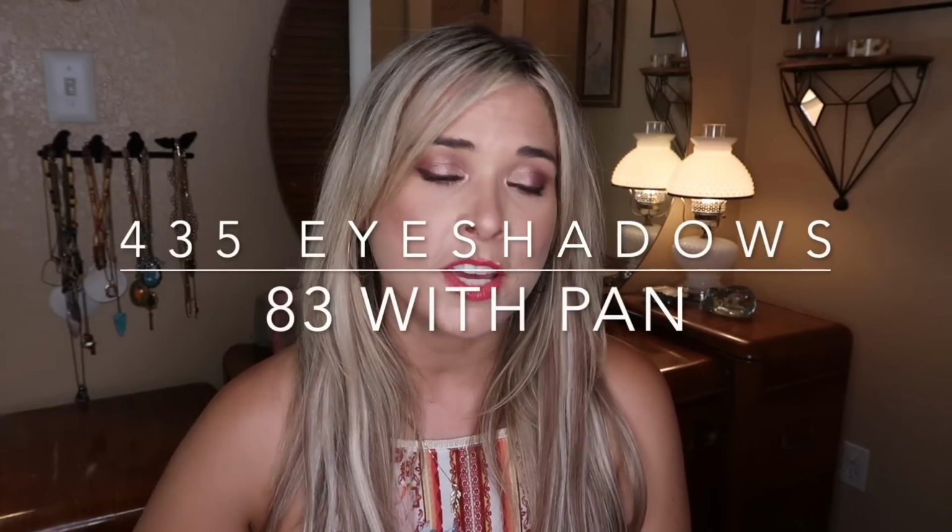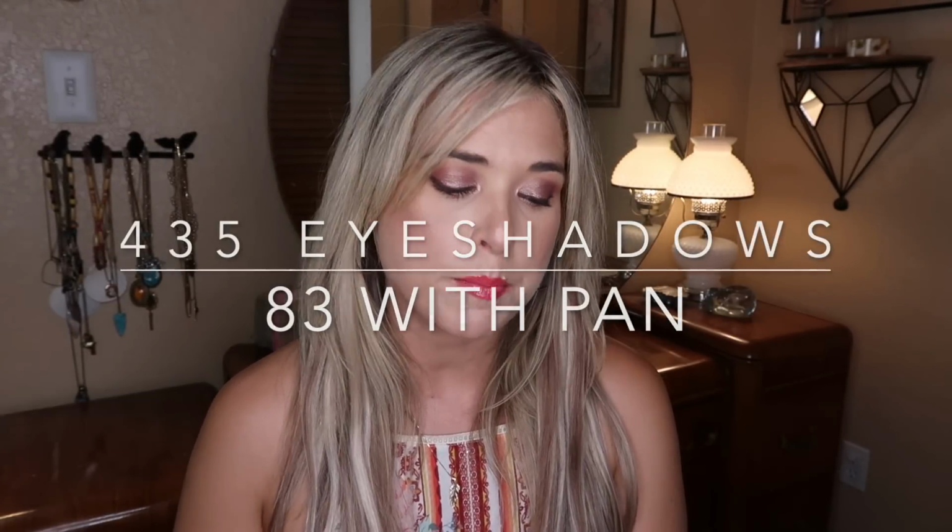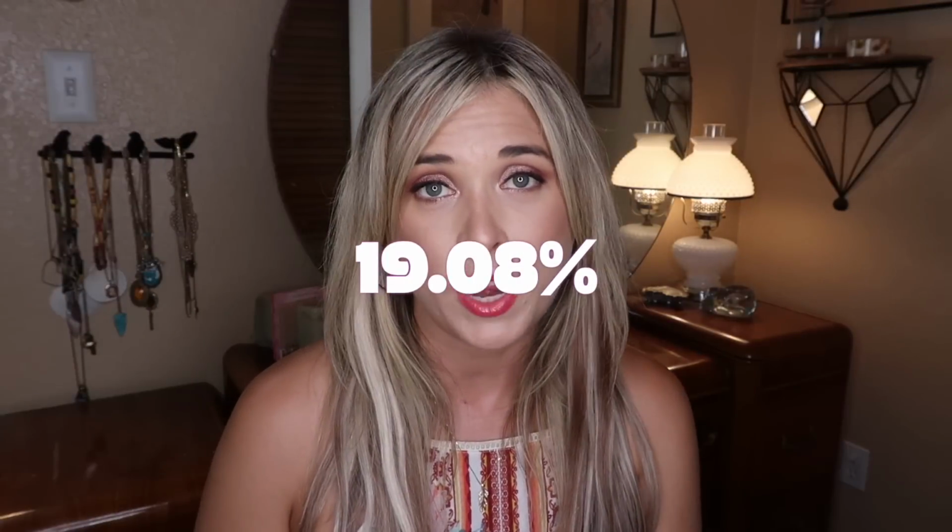And in the past month, I've hit 3 new pans, 1 in this project from my Take Me Back to Brazil palette, and then 2 pans from my Pan That Palette project, which I will link up here in the cards if you want to see those pans over there. So I now have pan on 83 of my 435 eyeshadows, which brings my pan percentage up to 19.08%.